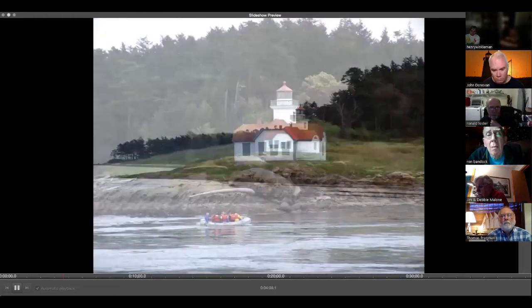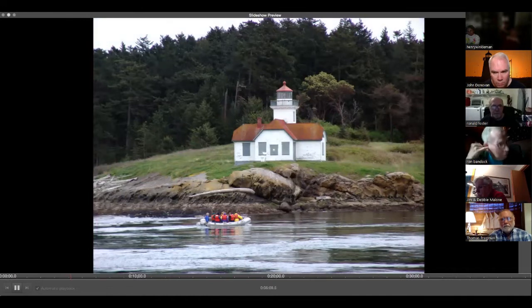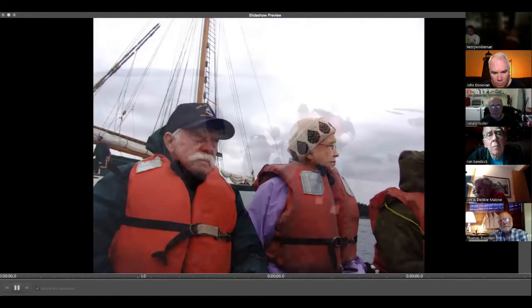The isolation proved devastating when seven of Keeper Edward Durgan's 13 children contracted smallpox. Hoping to get the attention of passing ships, Keeper Durgan flew the flag at the lighthouse upside down as a distress signal. Help did eventually arrive, but tragically, three of the children died. This is about 1908. Artist Len and his companion Catherine head to shore on Patos Island.